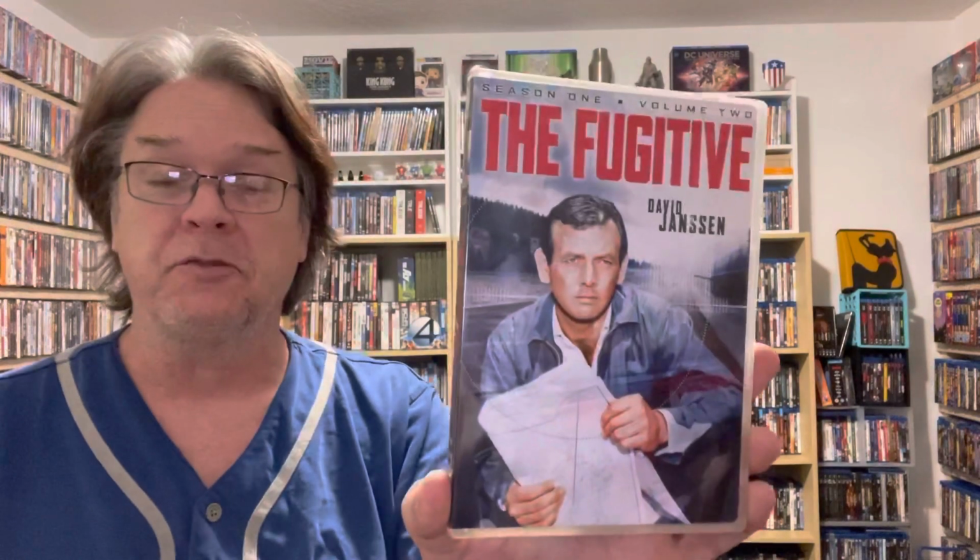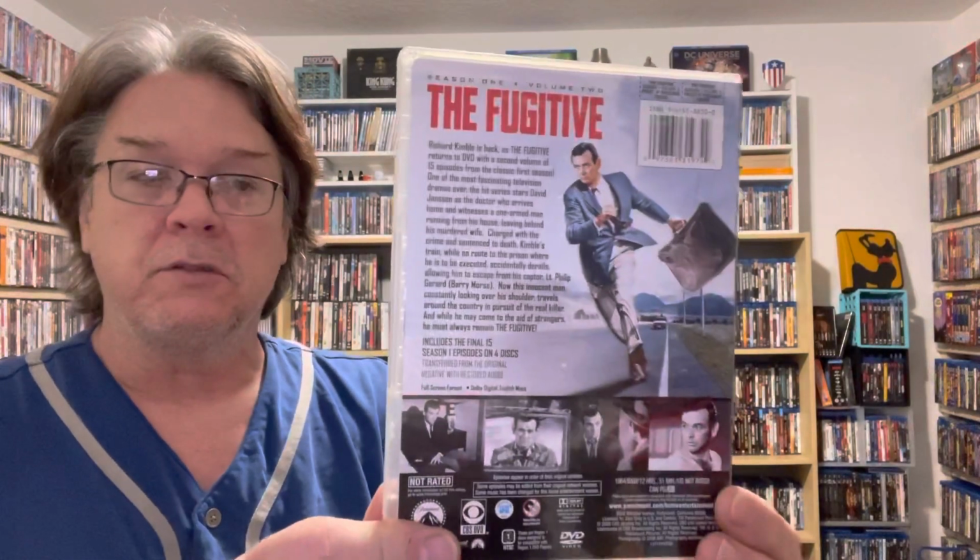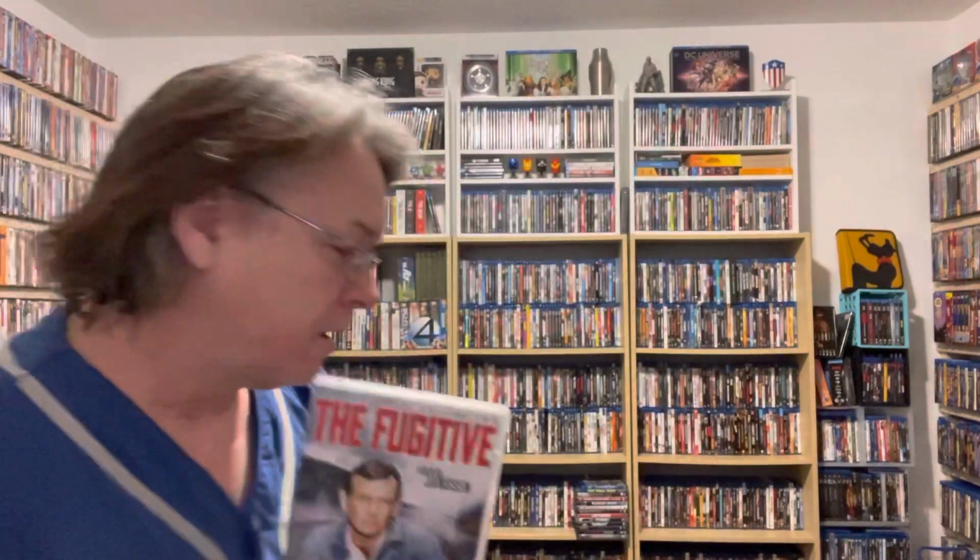this one I was happy to find. This was actually still sealed at the thrift store. It was Season 1, Volume 2. I had to double check. I actually have Season 1, Volume 1 that I got at Big Lots for $5, and I only paid $2 for this one. And that's The Fugitive. So, glad to complete that a bit.